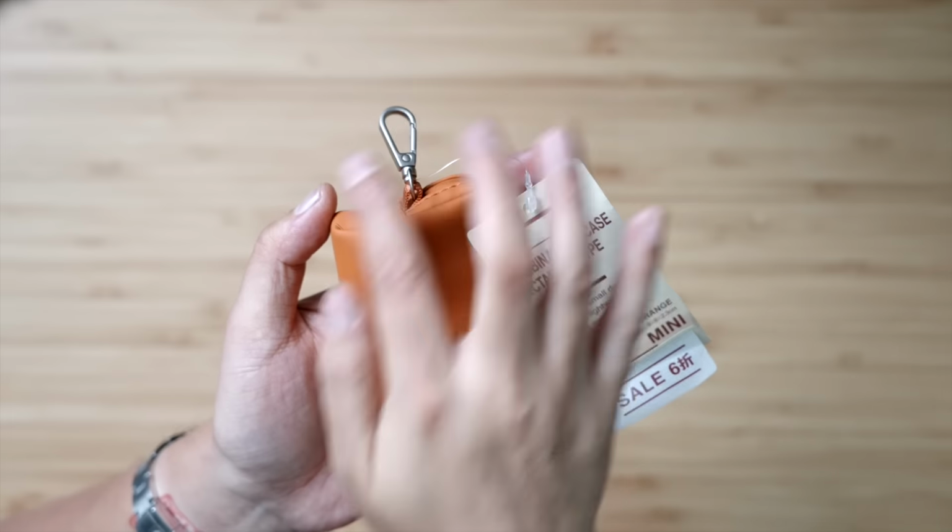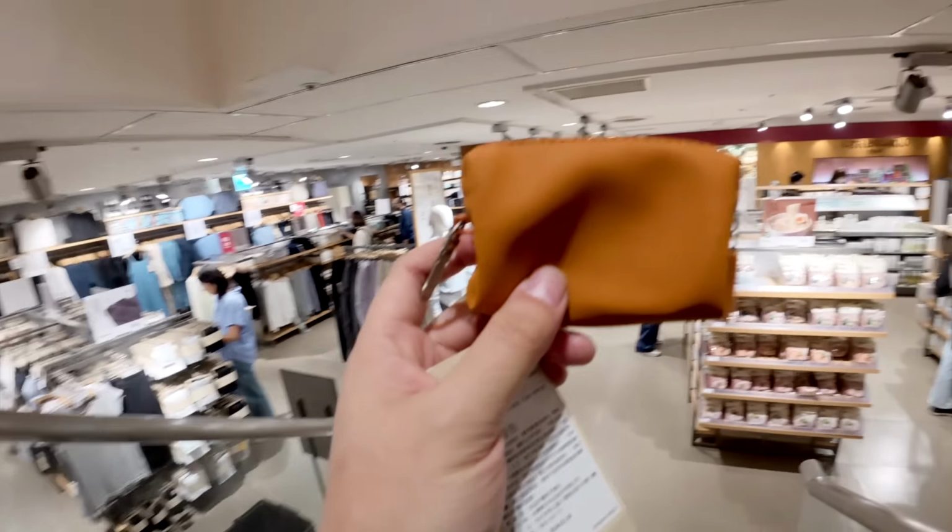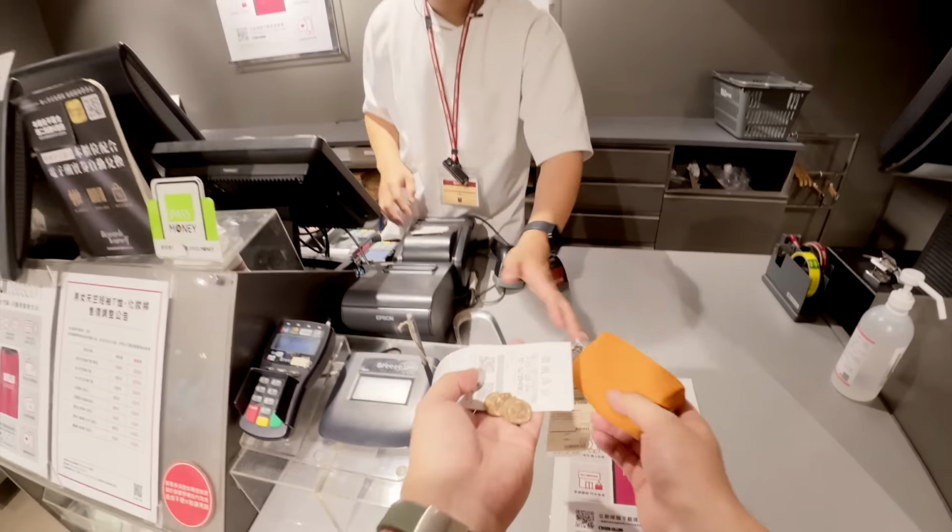And I gotta say, these pouches I've tested are probably near the high end in terms of pricing. In the thick of all this experimentation, I just strolled into a Muji in Taipei, found this one with an integrated carabiner, and it was on sale for 99 Taiwan dollars, which is literally like just $3 US.